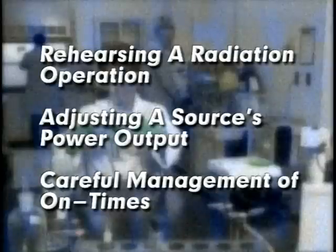Steps like rehearsing a radiation procedure, adjusting a source's power output to what is needed, and careful management of on times will prevent unnecessary retakes and reduce the time the source is used.